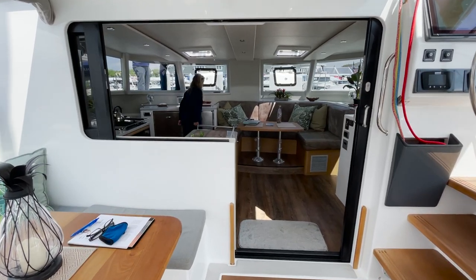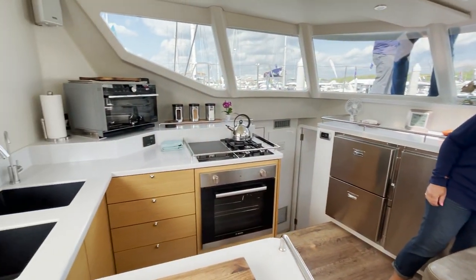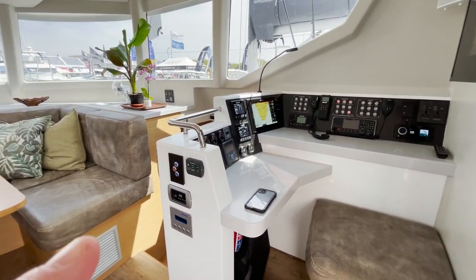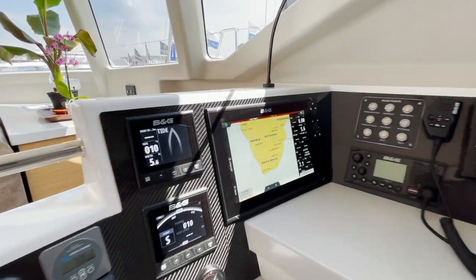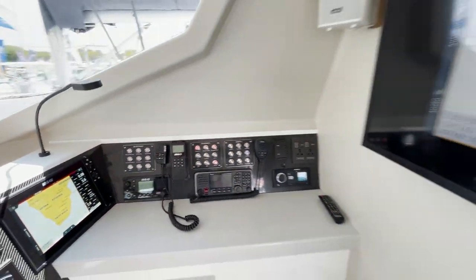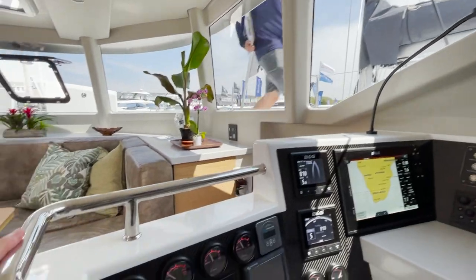So as we go to step inside, what you're going to notice is this full indoor outdoor living we have here. One level, step in, check out the beautiful galley and a total convertible area here. And then we have a forward facing nav station. How about that? Forward facing, great visibility. All right, redundant controls for your B&G Bocatec switches. And of course, your TV doubles as a nav station or whatever else you need, whatever telemetry you'd like to see.